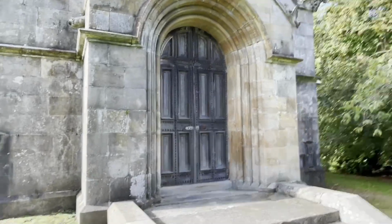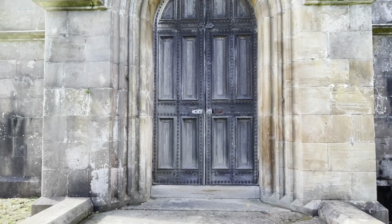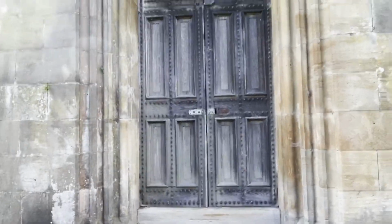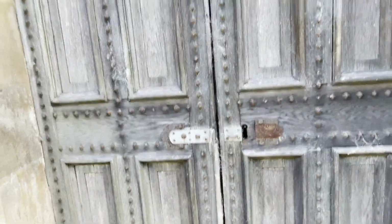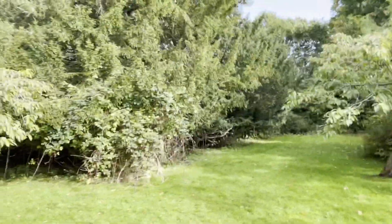Oh, look, there's not a padlock on that. Now, I am actually hoping this is still locked in some way. Looks like there's a big massive key, but I don't really want this to be open. No. Thank God, it's all locked up. Because if it was open, I was going to have to go in.